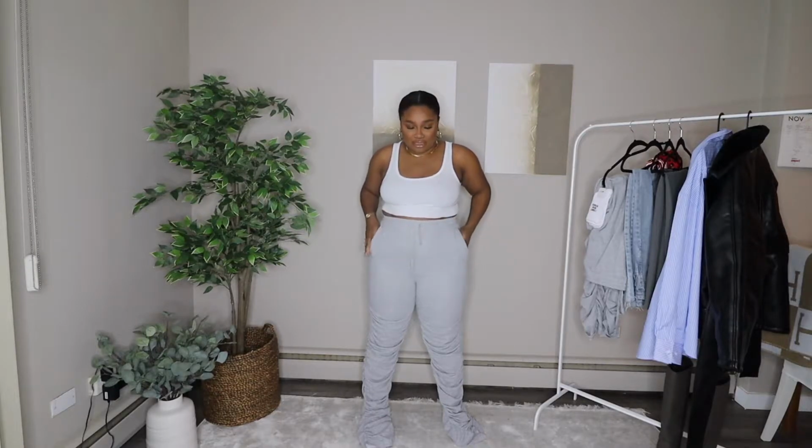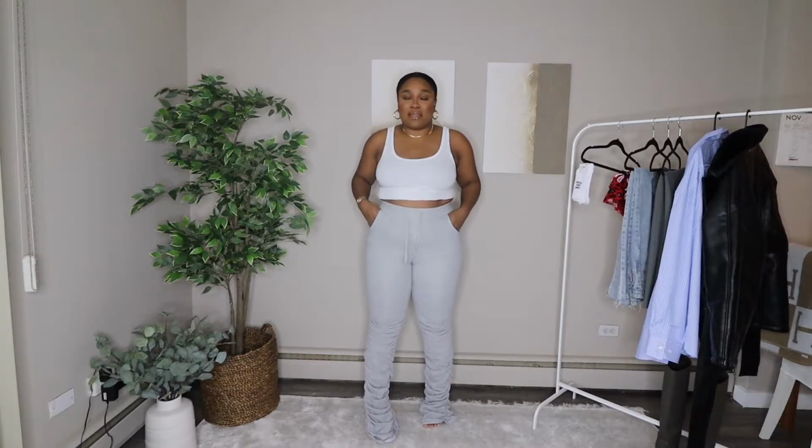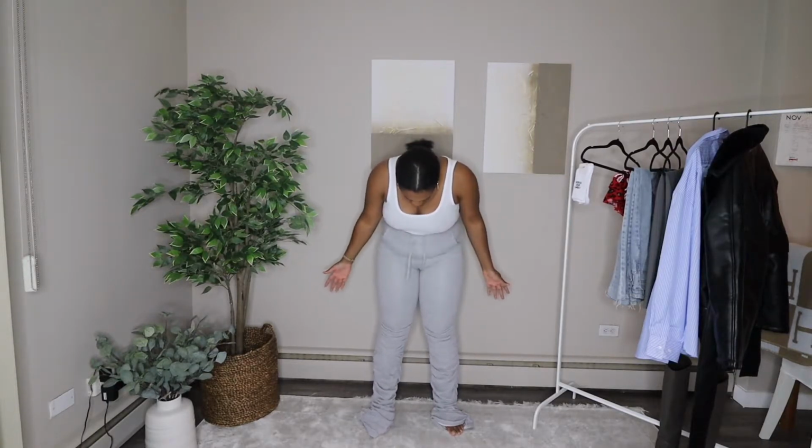So I was like, well, what am I gonna do? Because I really want to wear these. I really like the ruching. I see the vibes that this is going for. So I was like, all right, I gotta get my size. So I did end up getting them in my size, which is a large. I don't know what I was thinking when I was getting these. However, I got them in my size, but I have a bit of a camel toe now.